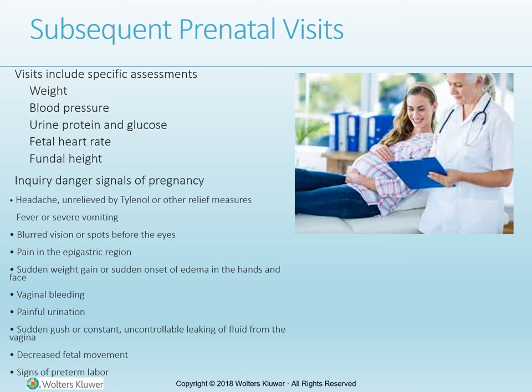If there is any discrepancy between the size and the dates, the healthcare provider will usually try to determine what is the cause of the discrepancy, usually doing that with a sonogram. Fundal heights that are larger than expected may indicate a few things. First of all, it may indicate that the original date was miscalculated. It may also mean that the woman is carrying twins.